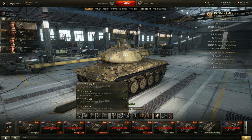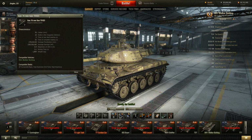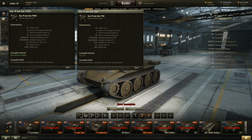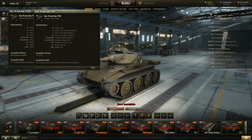The gun selection on this tank includes this thing, 76mm autoloader. And it's a very, very unusual 76mm autoloader. Like the gun on the T71, it also fires armour-piercing composite rigid ammo as standard, but this one has 10 rounds in the magazine. Comparing these two guns, Walker Bulldog here on the left, T71's gun on the right, they're very, very, very similar, with only minor differences. Well, minor differences and one very large difference. 10 shells versus 6 shells in the magazine.